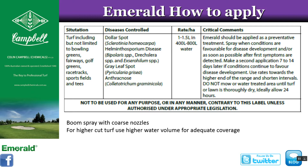So if anyone here does spray home lawns, you won't be able to spray this legally on any type of home lawns. But sport amenities, golf courses, sports fields, racetracks, bowling greens, no problem. So as I said, there's the diseases we've been going for. There's a rate of 1 to 1.5 litres a hectare.